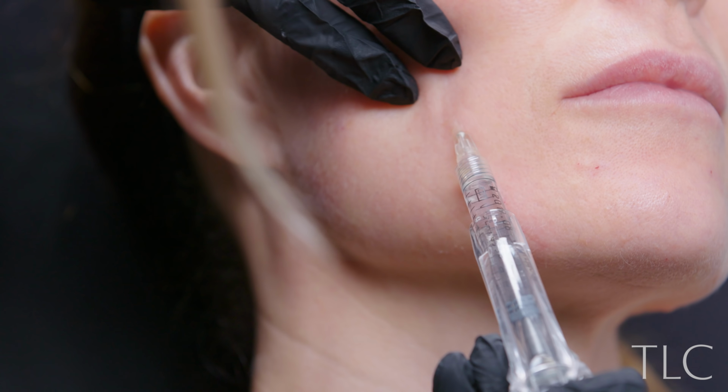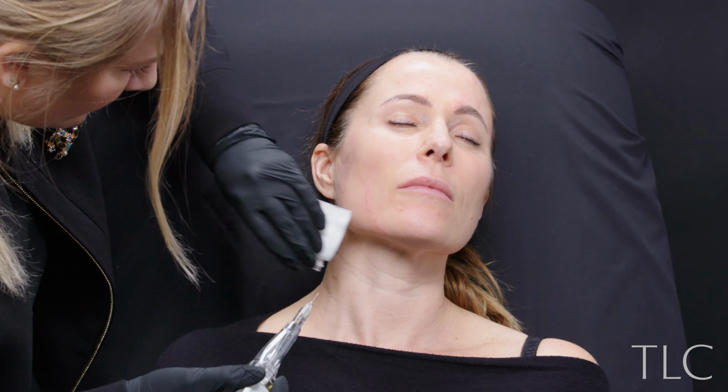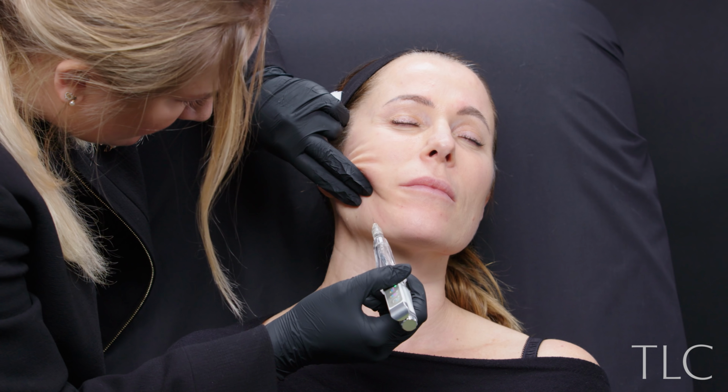This is the fun part now. So I'm going in directly to improve these vertical lines. It looks kind of a bit like chickenpox when it's done, but it does settle down quite quickly.